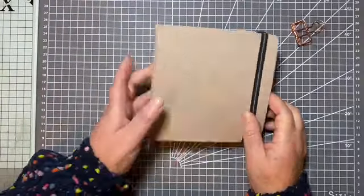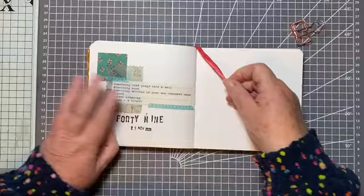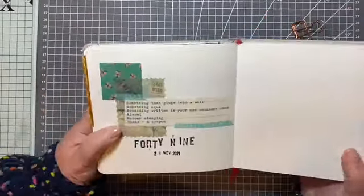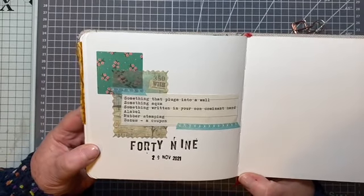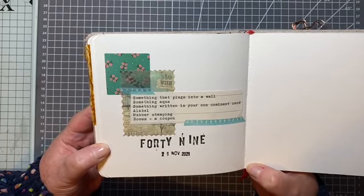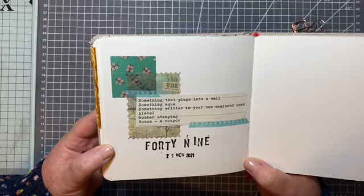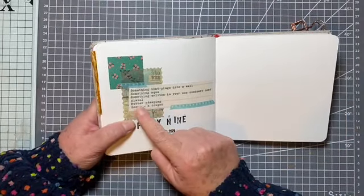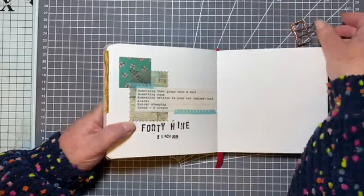So we'll just set that one aside and look and see what this week's prompts are. So we have something that plugs into a wall, something aqua, something written in your non-dominant hand, a label, rubber stamping, and the bonus is a coupon. So I'm going to switch the written in your non-dominant hand for a coupon.